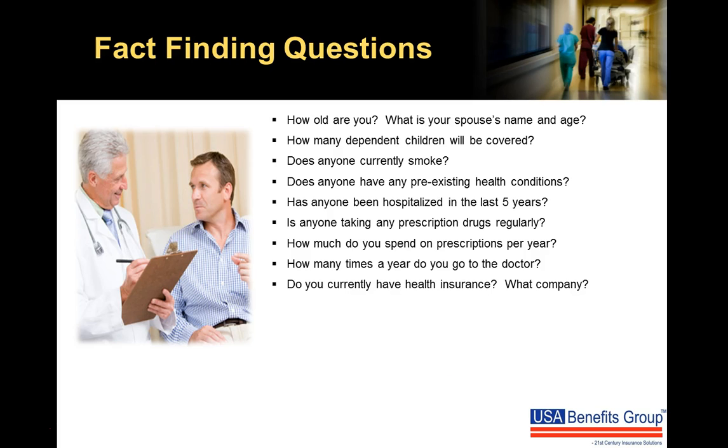Do you currently have health insurance? And if so, what company? What's your current monthly cost? What's your current annual household income? This is critical because it will help determine whether they're eligible for a subsidy or not. My general rule of thumb is if they're an individual making $50,000 a year or more, they're probably not going to be eligible for any significant subsidy. If they are a family, husband and wife working together, and they collectively make $80,000 or more, they're probably not going to be eligible for much of a subsidy either. Of course, it's a lot more complicated than that, but that's my general rule of thumb.